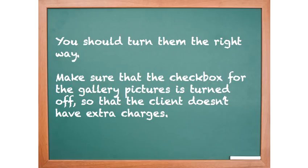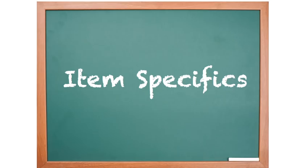Also, make sure that the checkbox for the gallery is turned off so that you're not charged anything extra. Sometimes eBay slips that in there, and you get to the bottom of the page and your fee is $1 and it's supposed to be a free listing. And it's like, wait a minute, what did they put in there? I think eBay does that by design randomly to try to get extra money because maybe people aren't paying attention. So always check that gallery checkbox under your photos.